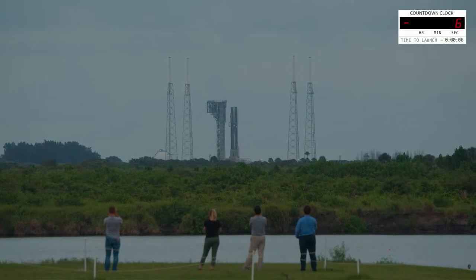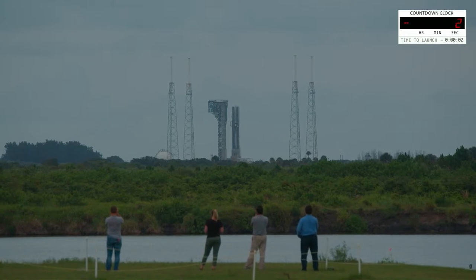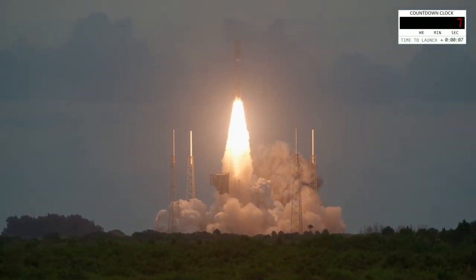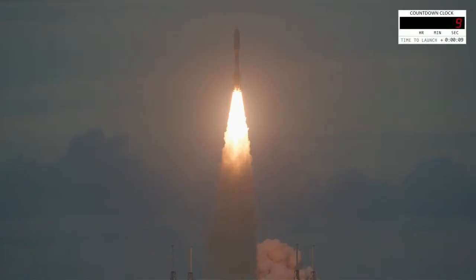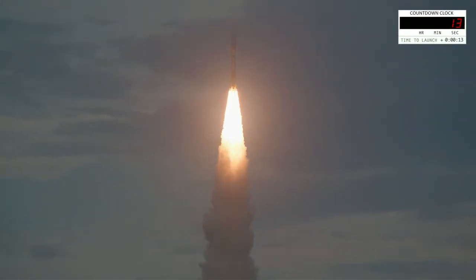8, 7, 5, 4. Release. Full thrust. And vehicle has cleared the tower. Vehicle has begun the pitch over program. Body rates look good.